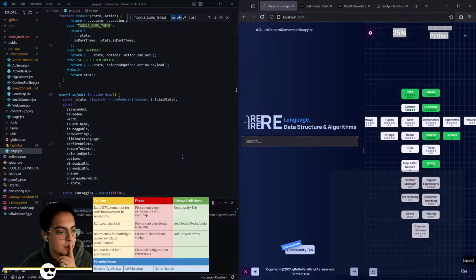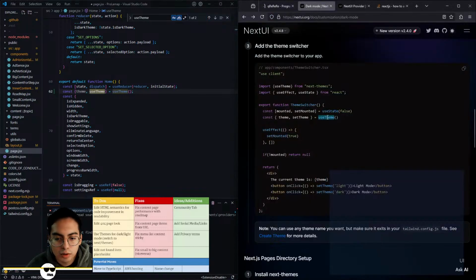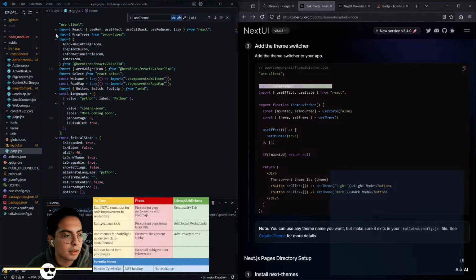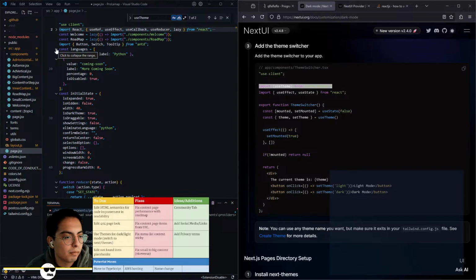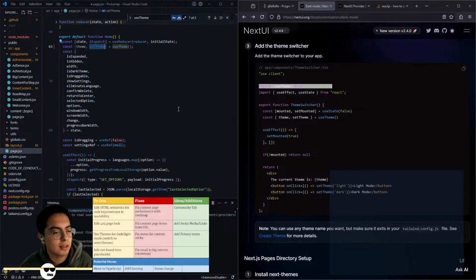So when it comes to themes, I just have to import the theme thing. Const theme, use theme from use theme. Did it get imported? Theme, set theme, set theme. Then we gotta import this theme thingy here. Right, right, right. So set the theme.